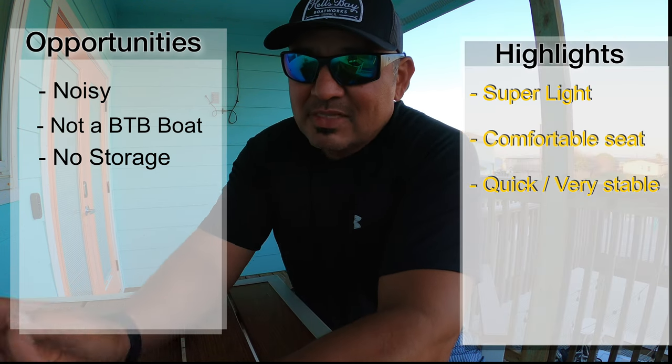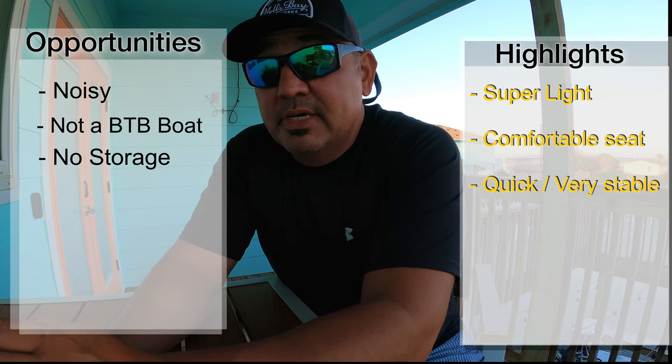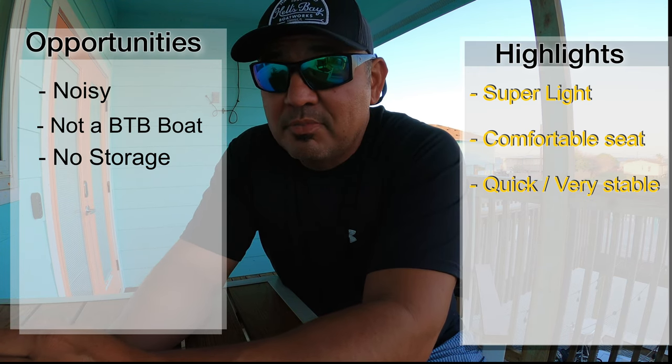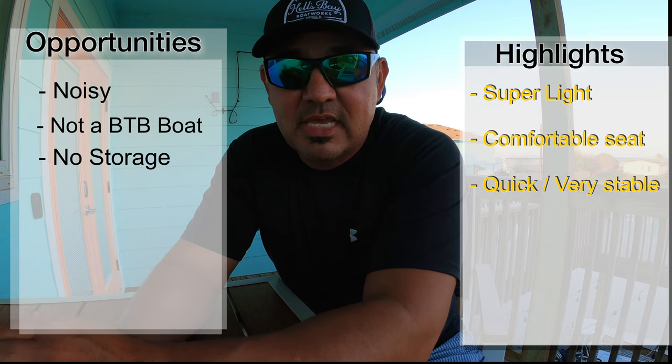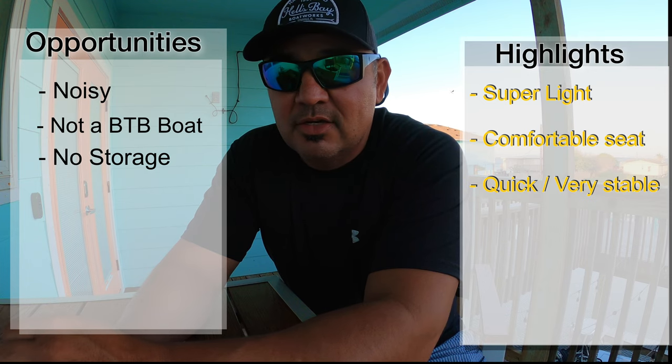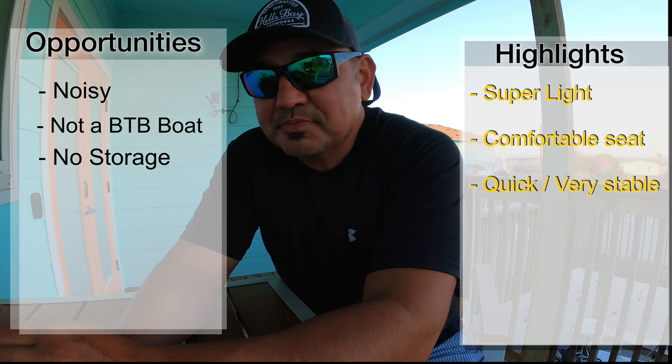Positives. Now let's go from the opportunities to the highlights. Man, the biggest thing is the weight. The weight of that boat is awesome. I've never had a kayak that stable be that light, which was huge for me.